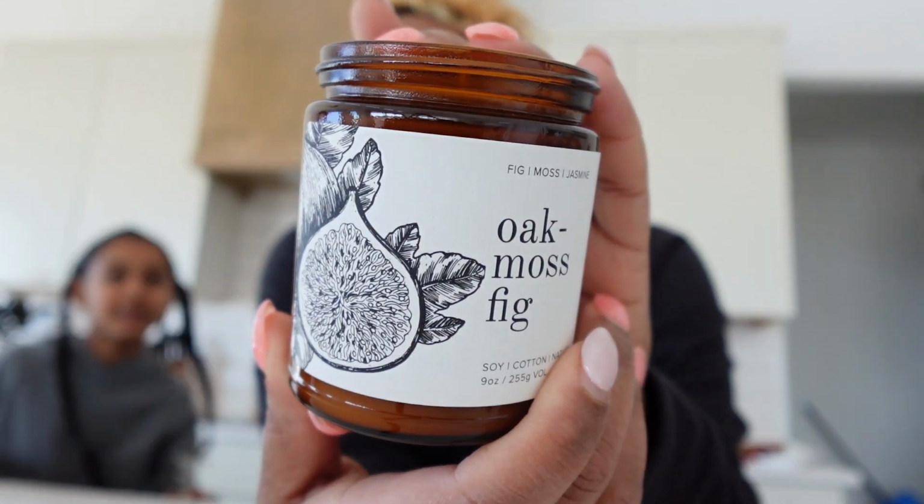And then so we went to Pawhuska, Oklahoma. Ree Drummond, if you know who that is, the Pioneer Woman. We went to her store and restaurant in Pawhuska, Oklahoma, and she had these candles. Let's see, oak moss and fig. Ooh, it matches my decor. I wish y'all could smell this. It smells so yummy. It smells good, doesn't it? I think I'm gonna burn that right now.